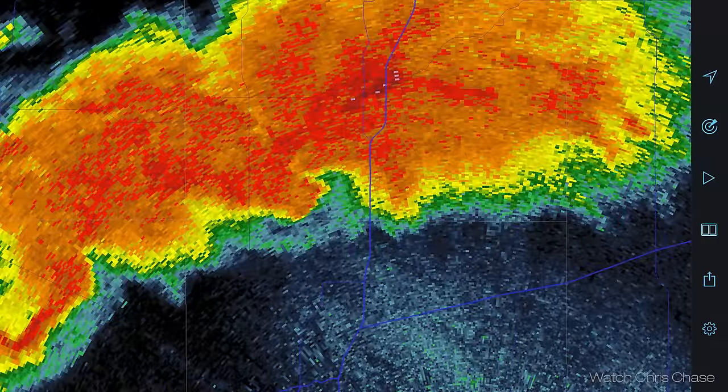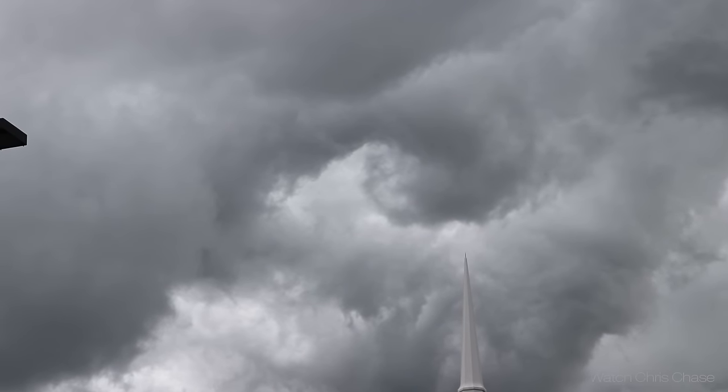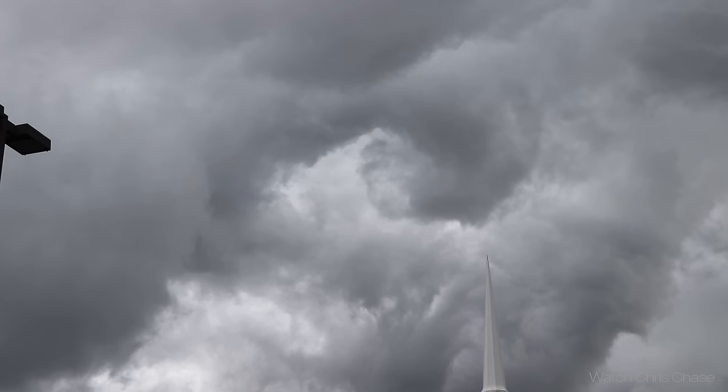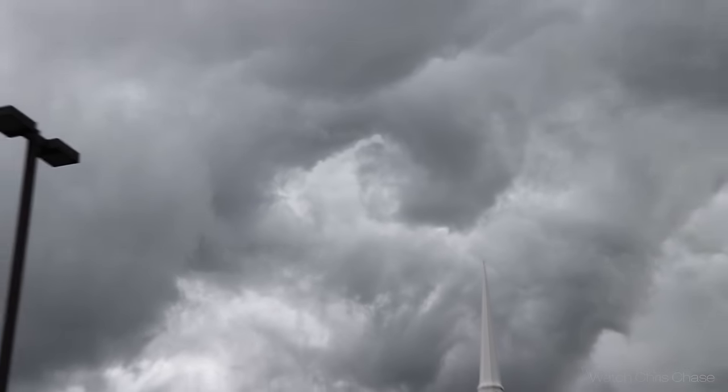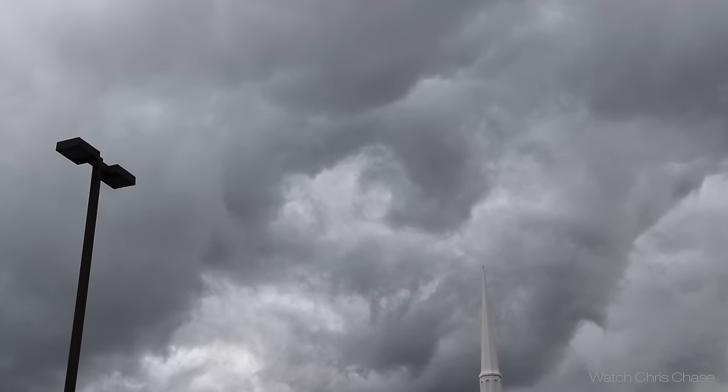Here's an image showing an inflow notch, as they're called, in a squall line, and here's what it looked like from down below. For the record, this video clip is being shown in real time. It's not being sped up at all. The storm did not produce a tornado, but it certainly could have.